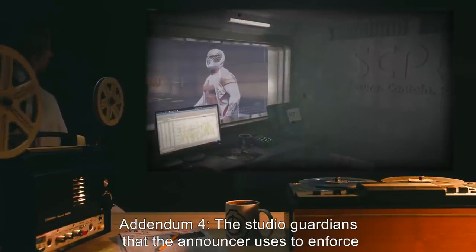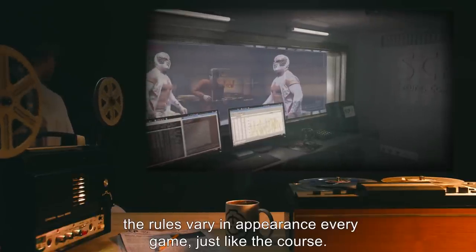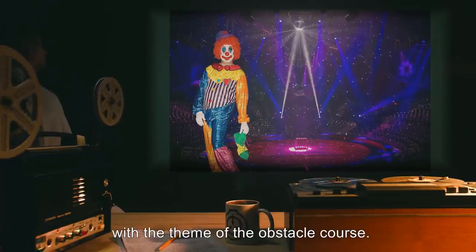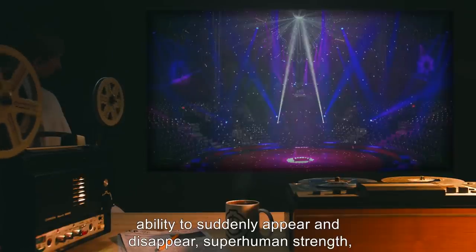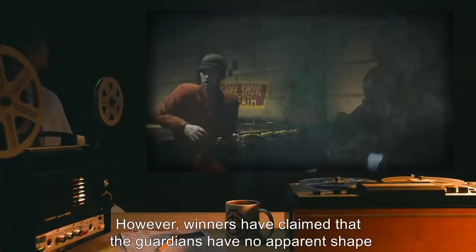Addendum 4. The studio guardians that the announcer uses to enforce the rules vary in appearance every game, just like the course. If they appear, the guardians will always be dressed in a manner that matches with the theme of the obstacle course. The only common attributes all guardians share are the possession of humanoid appearance, ability to suddenly appear and disappear, superhuman strength, and face-concealing masks or headgear.